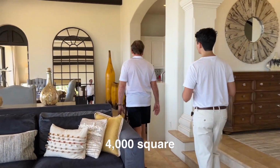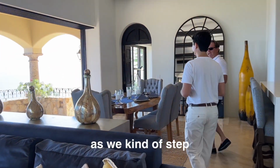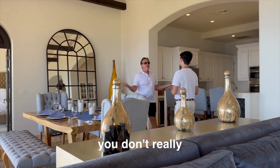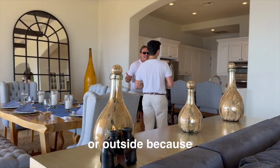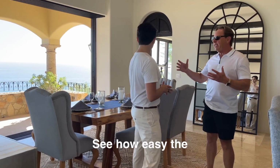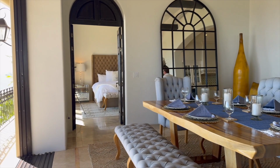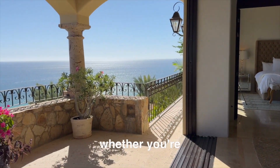Yes, 4,000 square feet of air-conditioned space, but I think it's very important as we step in and out of the house, you don't really know whether you're inside or outside because it's seamless indoor-outdoor living. See how easy the flow is from one place to another. And so oftentimes you don't know whether you're inside or outside.